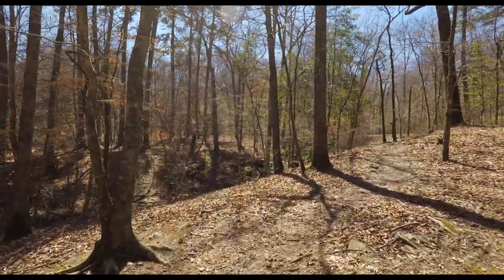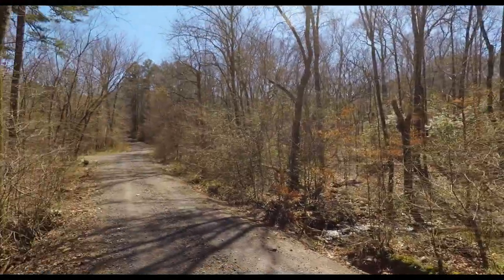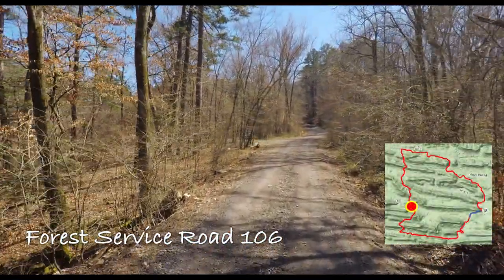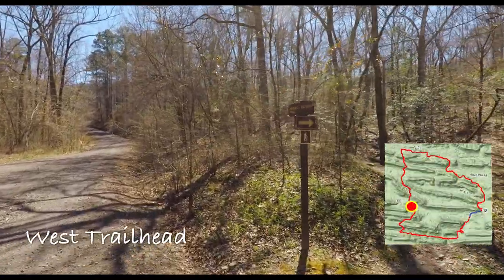All right, looks like this is the road. I don't know where to go from here. All right, I found it. Just cross the road here, and then you'll see the sign right this way. So there's the rest of Athens Big Fork Trail.